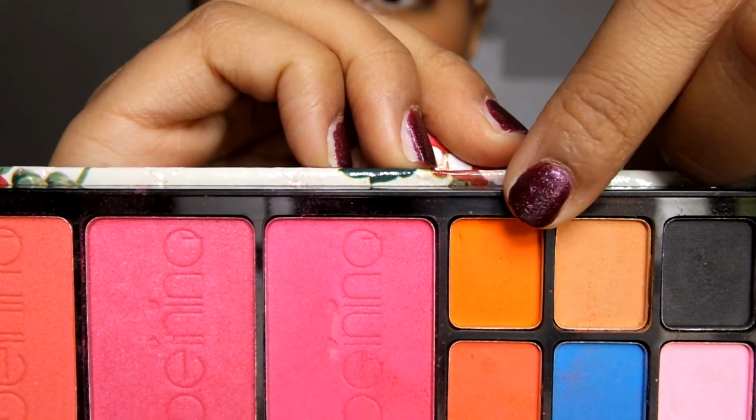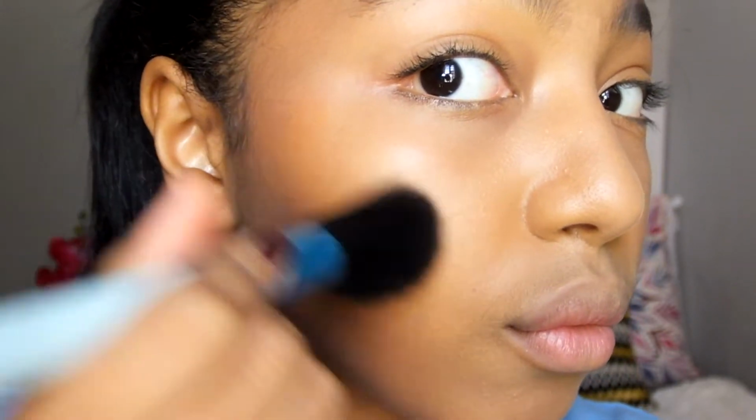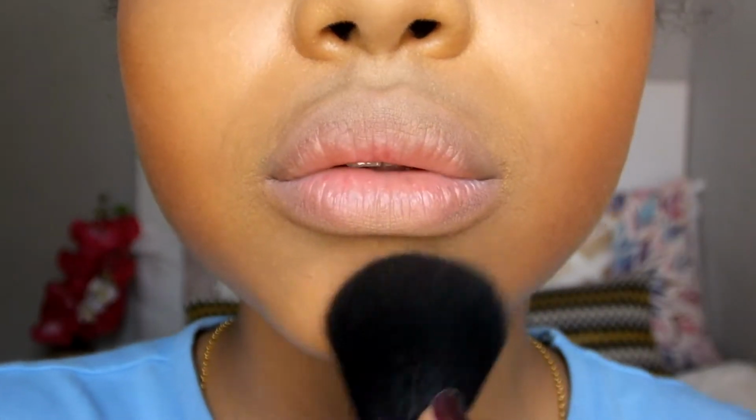Okay, I've been using brown, but their cheeks are actually not brown. So I'm using orange eyeshadow to have that orange type of color they have on their cheeks. And it turned out pretty much like theirs. So I was kind of proud of myself, as you can see right now.